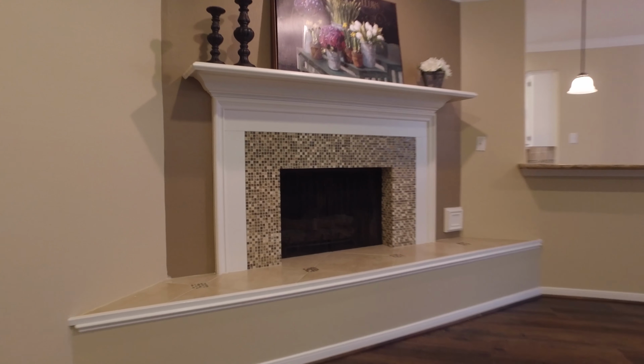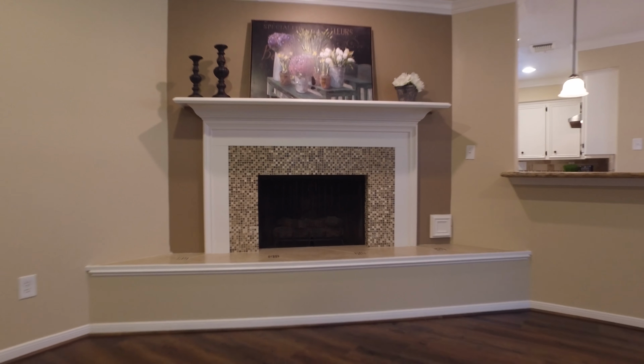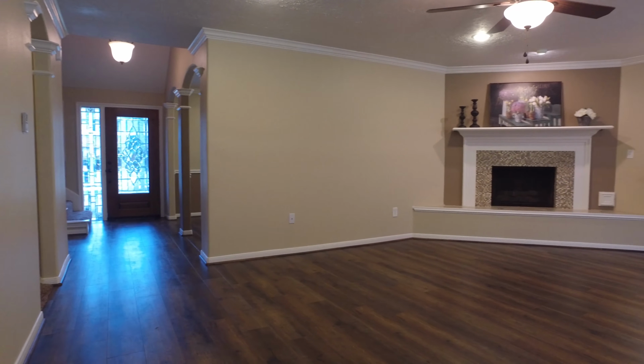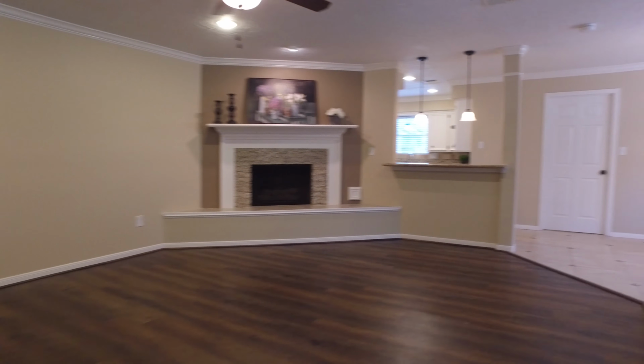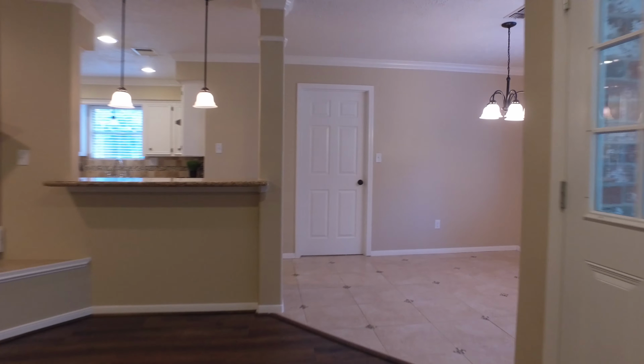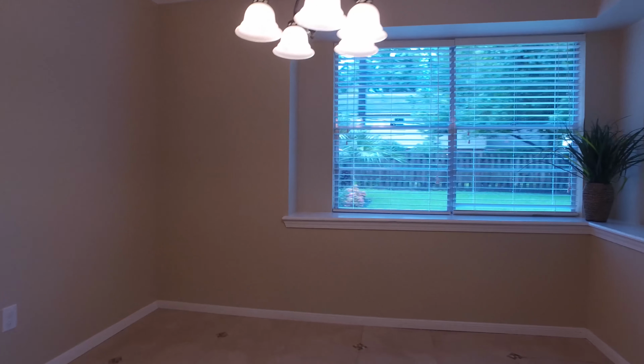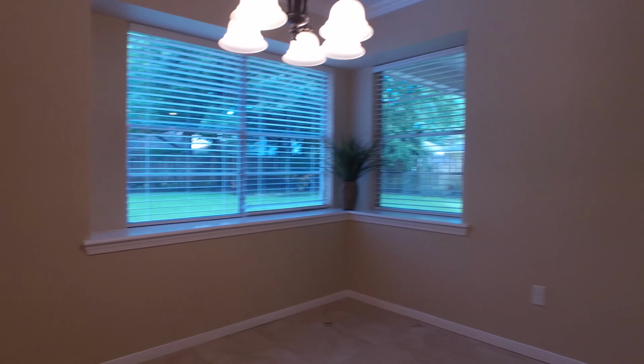Look at the fireplace. This living room is beautiful. And there's the kitchen, just off the living room, around the corner. Crown molding has adorned this entire home. And then the breakfast area is large. Gives a great view into the backyard. What a great window seal.